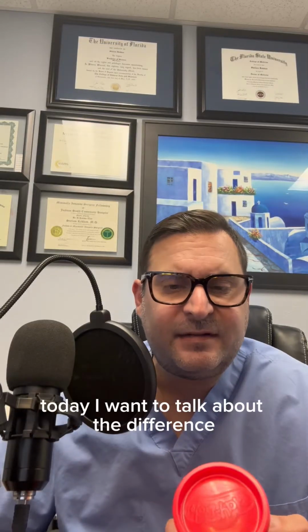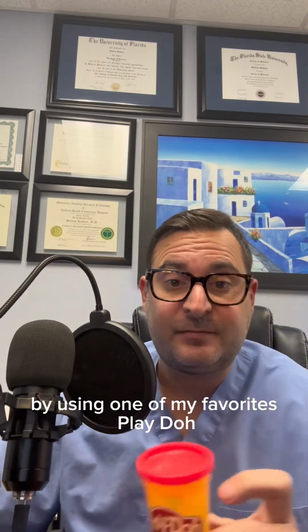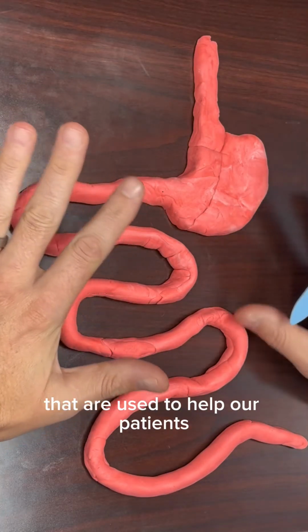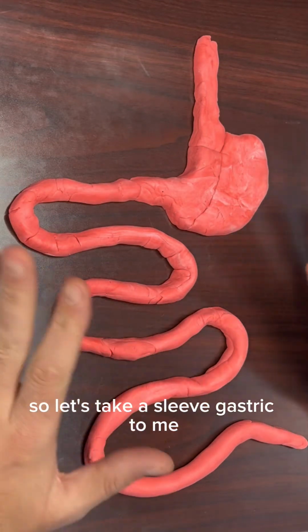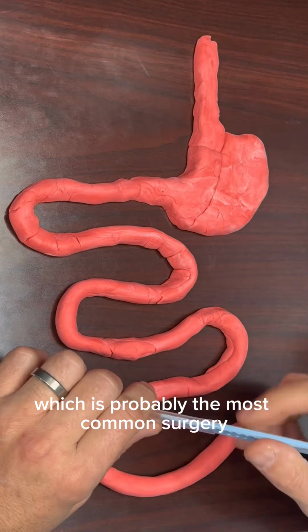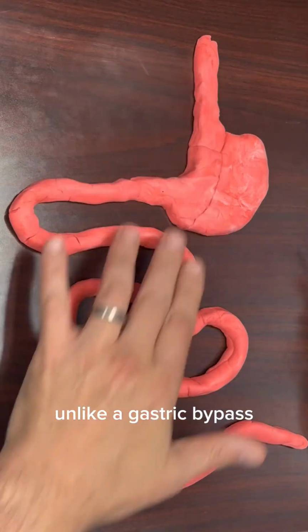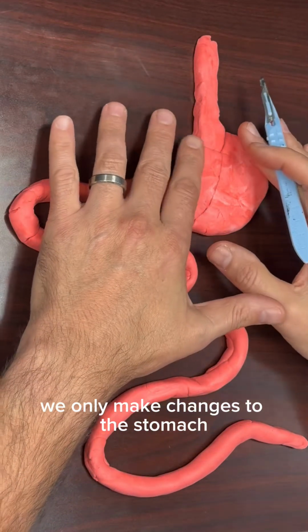Today I want to talk about the difference between a sleeve gastrectomy and a gastric bypass by using one of my favorites, Play-Doh. These are both amazing weight loss surgeries that are used to help our patients, but fundamentally they're quite different. So let's take a sleeve gastrectomy, which is probably the most common surgery done in America. In a sleeve gastrectomy, unlike a gastric bypass, we only make changes to the stomach.